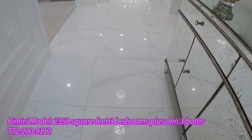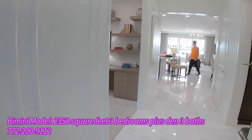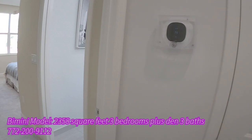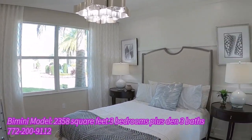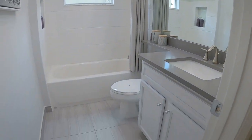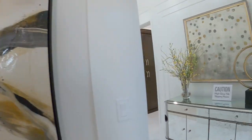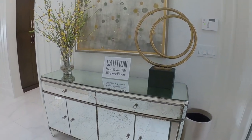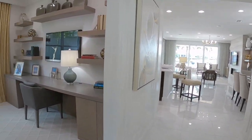What do you think about these shiny floors? Do you like them shiny? Some people say it would be slippery. So here's the front bedroom here. Lots of light. I love that. Nice. What's this? AC room. Very exciting. High gloss slippery floors. Yep. So if they get wet, they can be slippery.